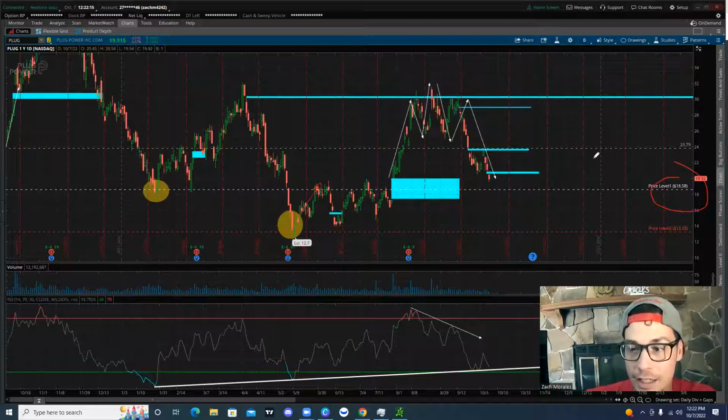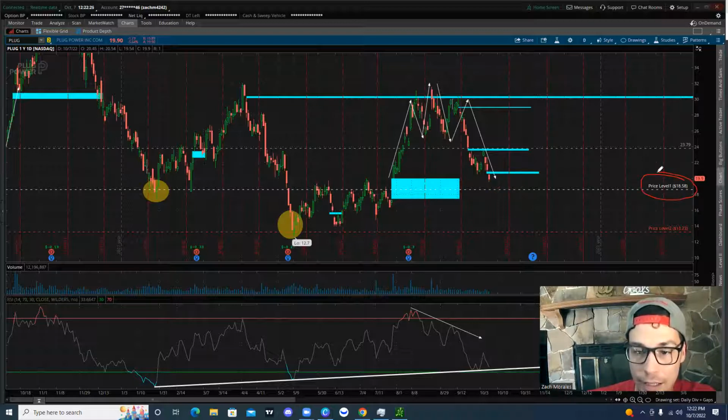We came up to our 18.58 resistance level, and that's going to be the key support level that I'm watching currently. If we do continue a downtrend, I want to see, do we bounce at 18.58? There's a couple other very important things that we need to look at, but we're going to continue on this bullish divergence note.